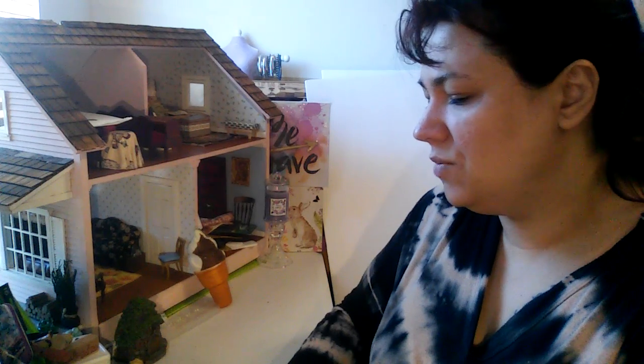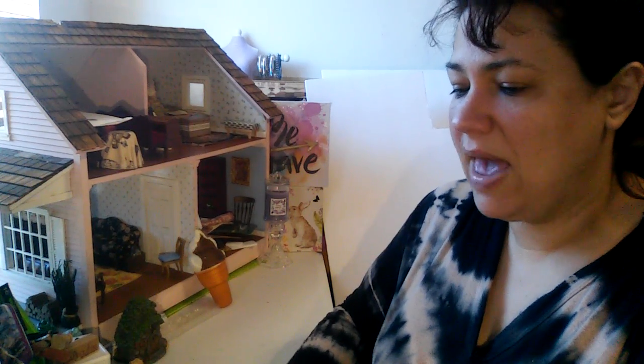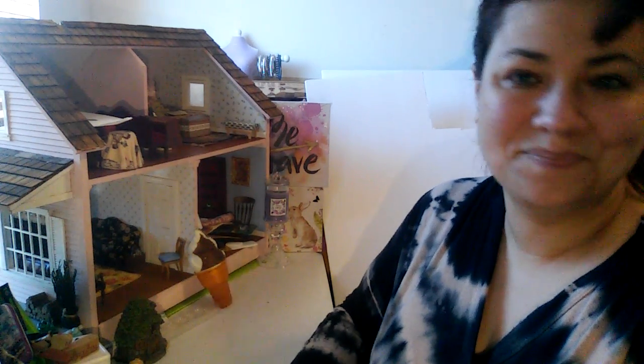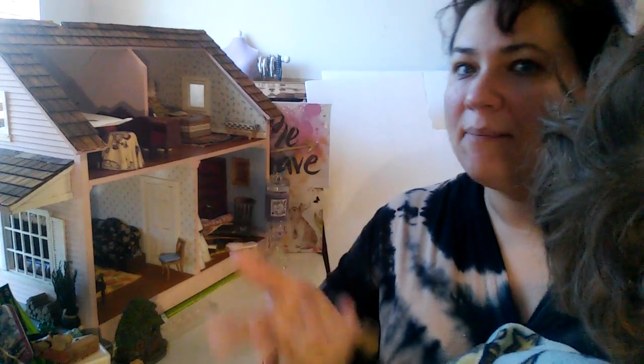I'm in my craft room just for a little while, and I wanted to start sharing with you something that I want to try to create: a bed. And here comes my little one. Hey guys, I'm back. I have little Noah with me. Okay, so I want to create a bed.